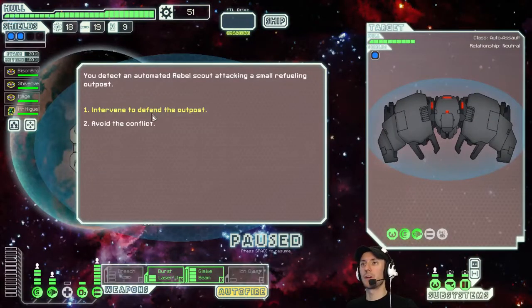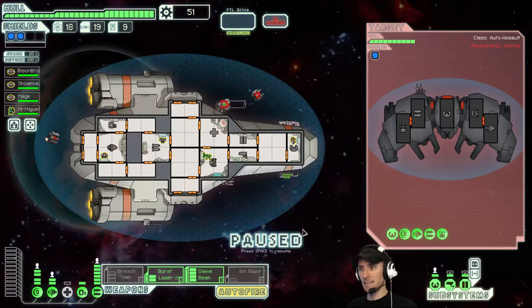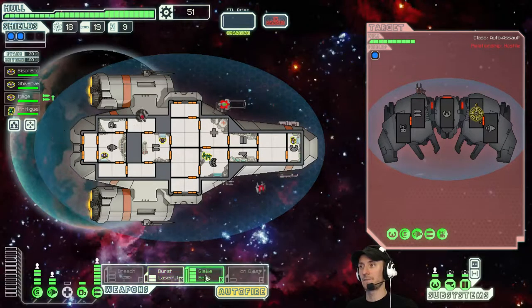Alright, there we go. Intervene and defend the outpost. I think that I'm on board with that. Alright. Burst lasers straight against their... I'd actually want to go against their weapon... Nope. Burst lasers against the shields always. And then glaive ready to fire.